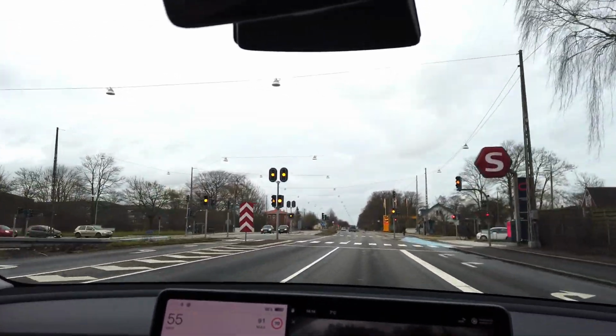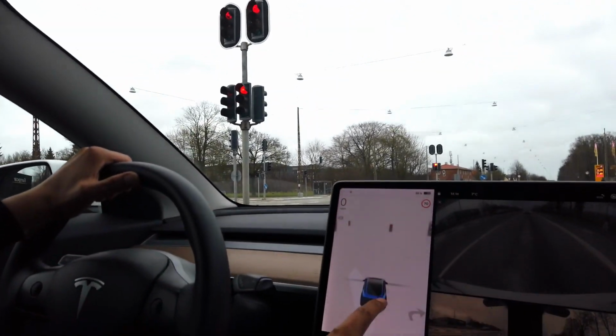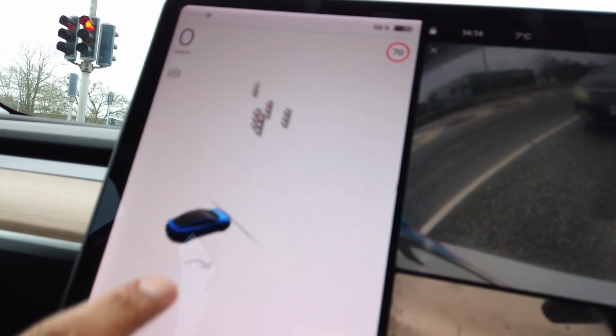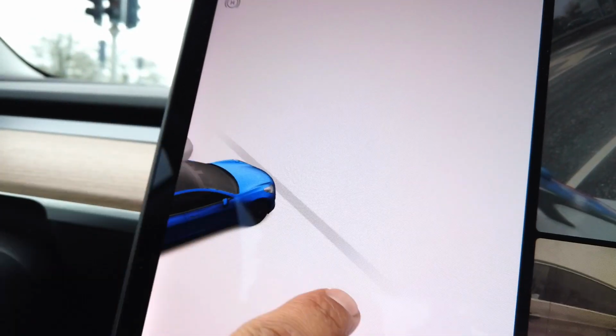Okay, so we have to be. Oh, it was changing. Let's stop because we can safely stop. As you can see on the screen here, we did stop safely before the traffic light. Okay, so this is quite important. Let me try to zoom here. This is you, the car. This is the stop line.